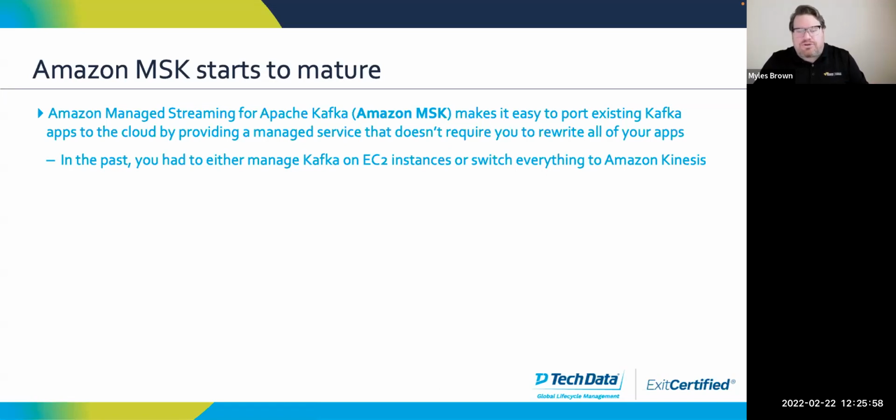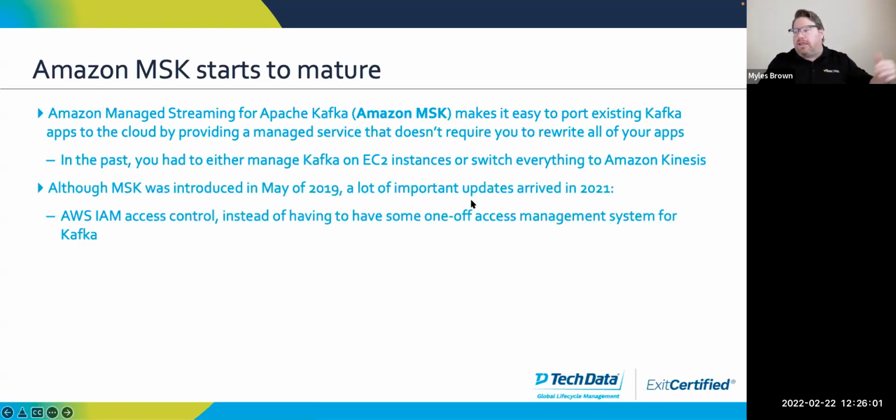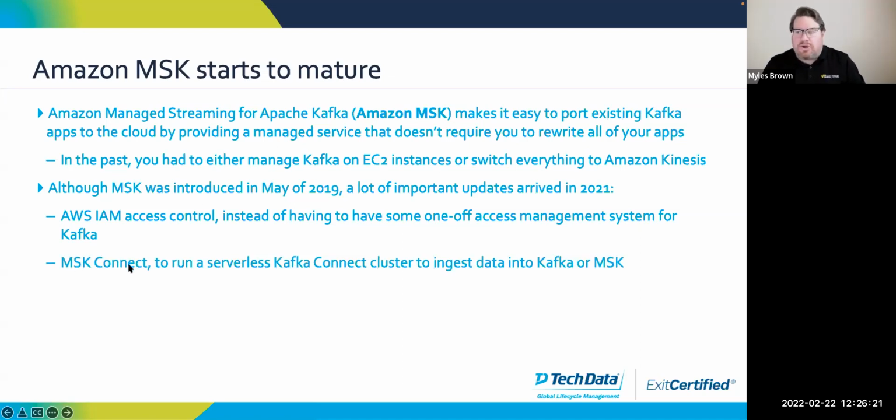Now, MSK was introduced way back in 2019, but a lot of updates arrived in 2021. Important ones: it used to be that you would have to have some sort of little access management system for Kafka just to keep track of users and who's allowed to do what. Well, they introduced AWS IAM access control this past year. They also introduced MSK Connect. If you know Kafka well, you know that there's Kafka streaming, and then there's Kafka Connect for building the connectors to get your data in and out of your Kafka stream. And so MSK Connect is a nice serverless Kafka Connect cluster to ingest the data in there.